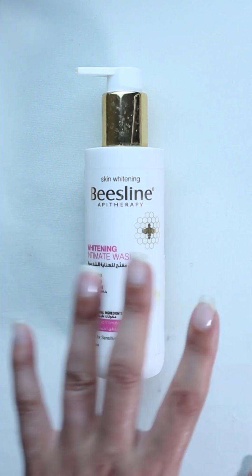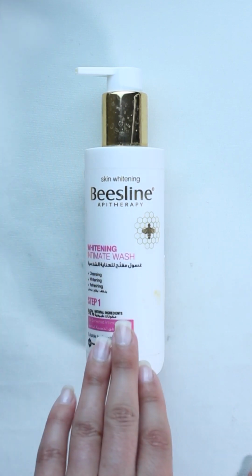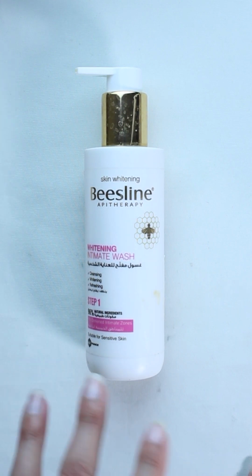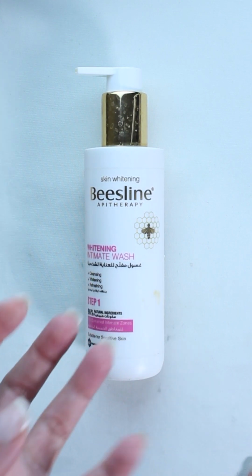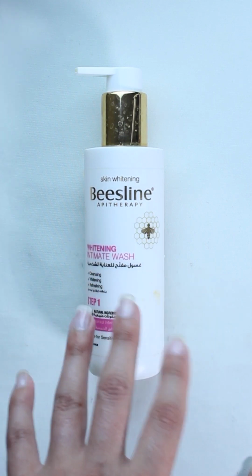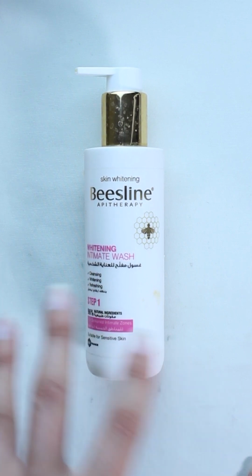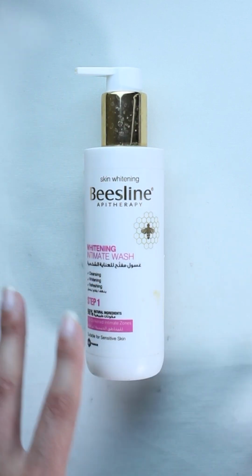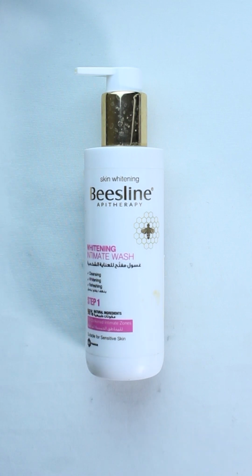So if you wanna use it for refreshing, cleaning, feeling soft and feminine, it's working and very beautiful. I really love it. But for the whitening effect, give it a try, because I don't know. I guess I need to be more consistent using this. I guess to have the whitening effect you need to use it twice a day. So give it a try if you want to, and if you try this one and the whitening effect is working, let me know please, because I don't know. So this is my review about this beautiful intimate wash.